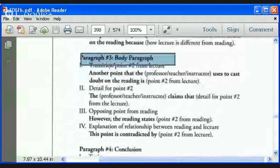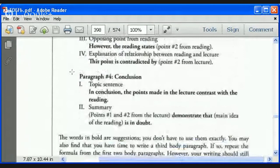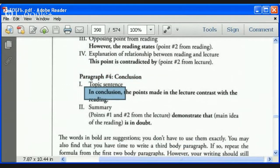Basically, rinse and repeat, just using the second point. All right? Doing the same thing. The conclusion is easy peasy. After your signal word or signal phrase, in conclusion, what else can I say, Nora, instead of in conclusion? Finally. Finally, yeah. Michael? Or to sum up. To sum up, yeah. To conclude. To conclude, to summarize. Yeah, okay. Number of ways to do it.